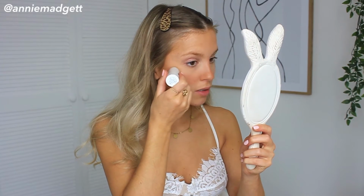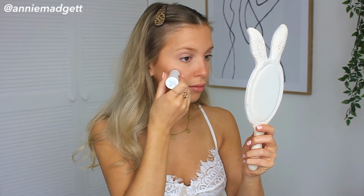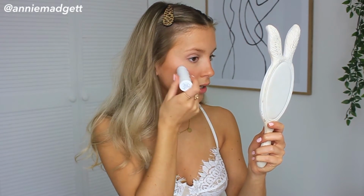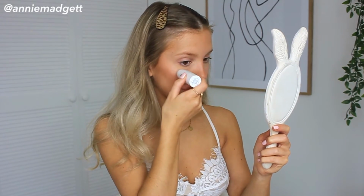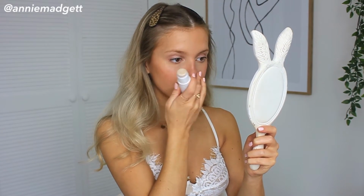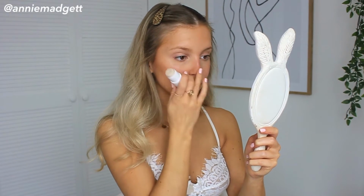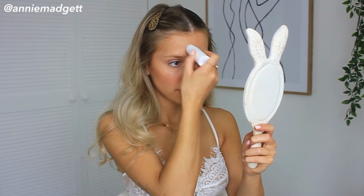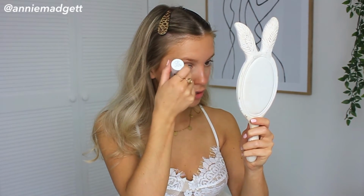I just pop it on my cheekbone. It gives you a really nice highlight, a dewy, creamy highlight, if that makes any sense, like you're hydrated. Look at that, I absolutely love it. And then I put some on my nose, and take your finger and blend it out a bit. Put some on my forehead. And it gives you, can you see that, a really nice highlighting glow. I absolutely love it. It's so much fun to play with.